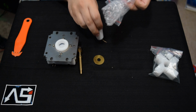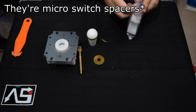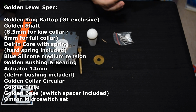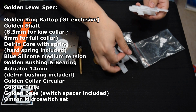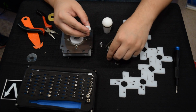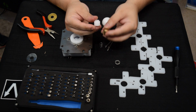Other things that are included in this are a bunch of different, I want to say, weird gate type things. They're different spacing, like millimeters. I'm not sure what they're for. I'll probably add it in as an annotation what it is, because I didn't research it too much. I didn't really use it. But it does come with a Delrin version of the actuator that you see in the video, as well as a heavier gauge spring. I tried both of these out.